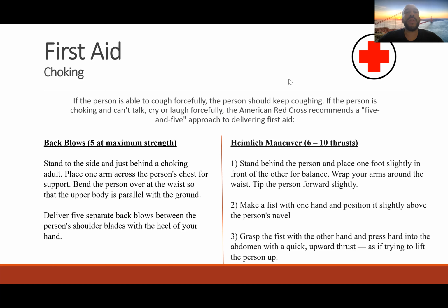But if the person is choking and they can't talk, they can't cry or laugh forcefully, or just imagine if they can't talk, or they're not crying or able to scream or make any noises, then the American Red Cross recommends a 5 and 5 approach to delivering first aid. Now, the 5 and 5 approach refers to 5 back blows and 5 chest thrusts, okay? Now, chest thrust is another word for the Heimlich Maneuver. So the American Red Cross recommends 5 back blows and 5 chest thrusts, switching between each.